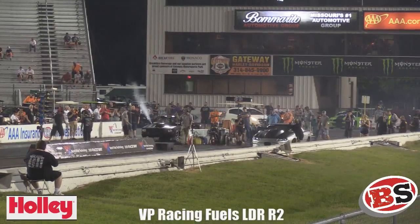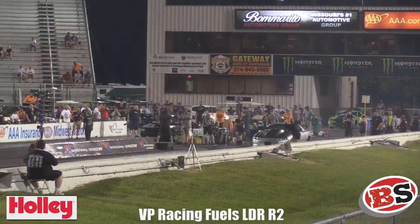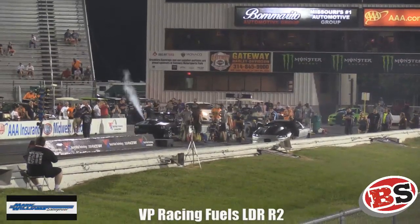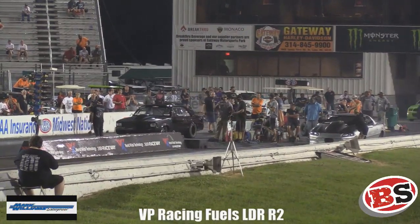You know what I mean? You spin those bias-ply tires from here to the next town. But these cars are incredible. You get a chance, wait till a few more. Don't go anywhere, because there's a few of these I want you to see. One of them's coming up here shortly.